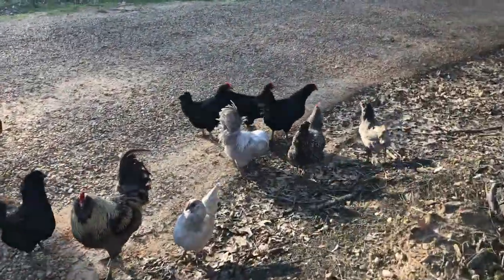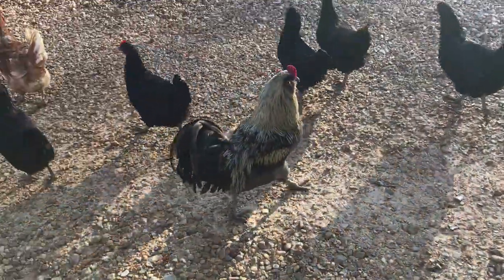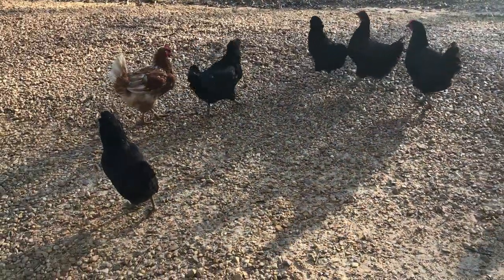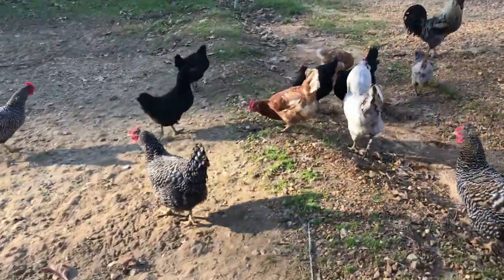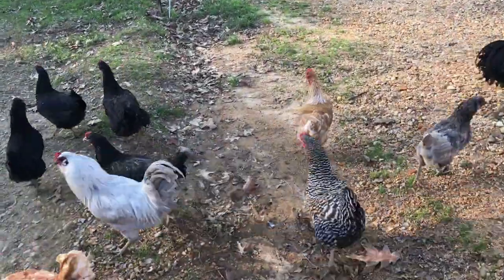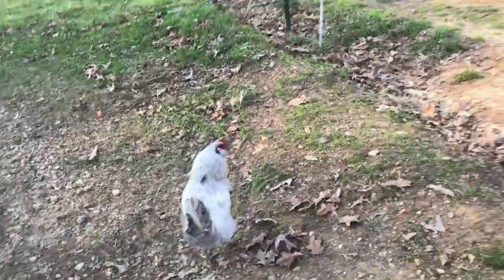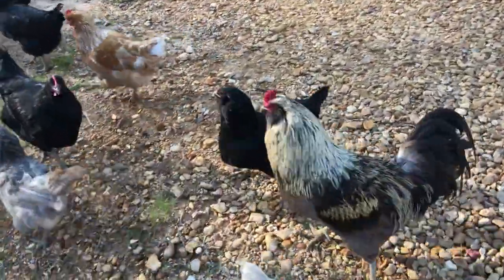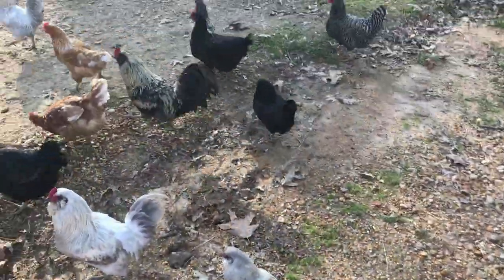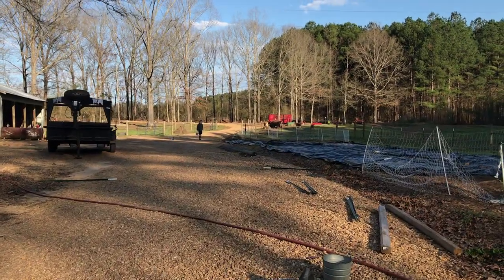Come on, chicks. Come on, chickens. Go back your way. Why did the chicken cross the road? I really don't know. Let's see if we can run them towards their house while Aiden gets the hogs. Come on. You're going the wrong way, dude. There you go. And they're off.